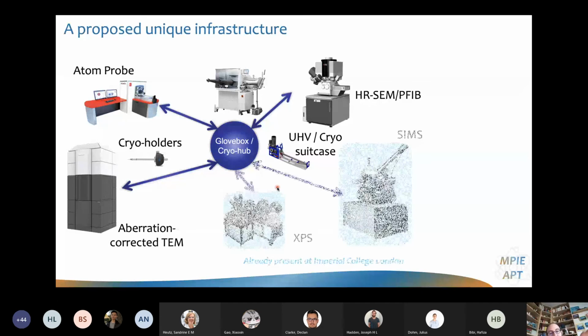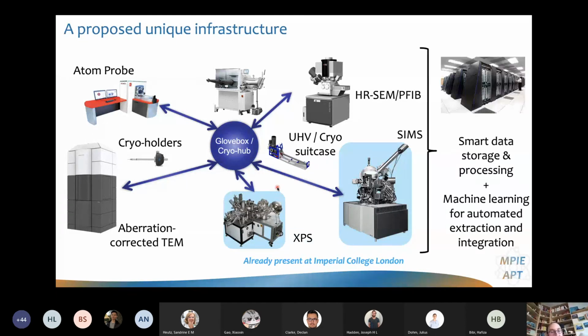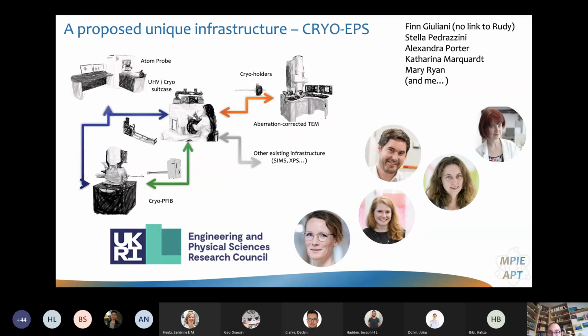And there's also a potential then to link to some of the more large-scale existing infrastructure that is at Imperial, so the multi-beam SIMS or the XPS facility, with the idea that we're going to generate a whole bunch of data that we won't be really in a position to analyze globally, and maybe later, there could be potential for integrating all of this data in clever ways and find ways for the different techniques to talk to each other. So this is led by Dr. Finn Giuliani and a slightly older Mary Ryan and Alex Porter, Stella Petrozzini, and Katerina Markvart.